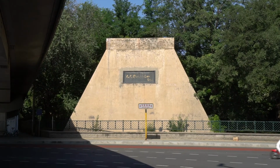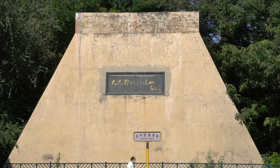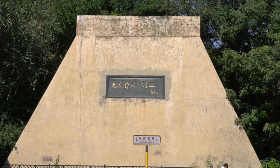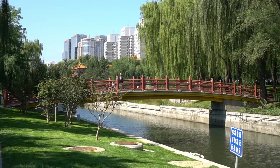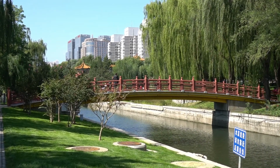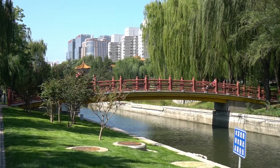At the western point of the park, there is a stele marked on the recovered wall, which is very common in Chinese scenic spots. There are many scenic spots in this park.